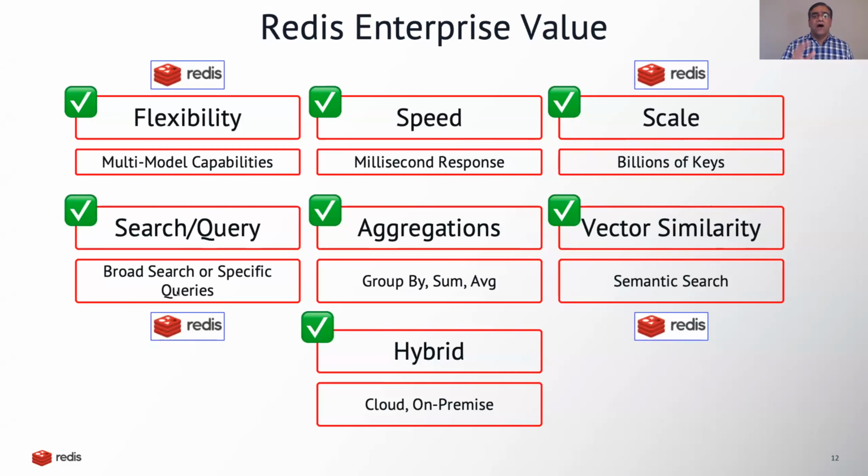Finally, our hybrid capability. You can deploy Redis Enterprise on the cloud. We have fully managed servers on AWS, Azure, and Google. Yes, we support the cloud. You can also deploy us on-premise or do a hybrid deployment between cloud and on-premise. The choice is up to you.